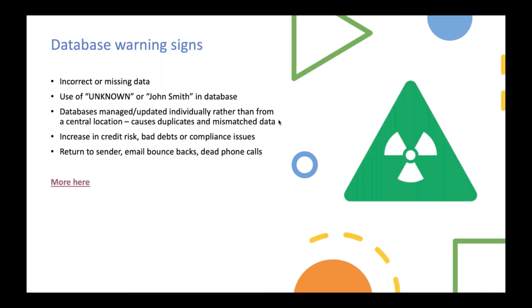What we do see, where there isn't missing data, is people will use, be it in sales, credit management, wherever, certain generic terms, like they'll put UNKNOWN in capitals in the space of a first name or a last name or a company or an email, so they fulfill the mandatory field process. They can't leave it blank, so they've just put unknown in there or another generic term. Or they put in John Smith or John Doe, Jane Smith, that sort of thing into the database.